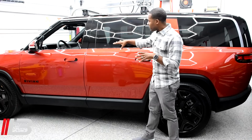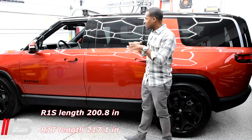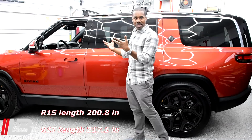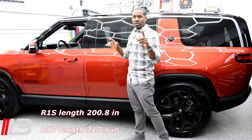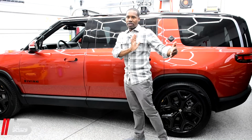Right. Now, believe it or not, this is about 17 inches shorter than the Rivian R1T. Now, in my garage, it may appear massive, but we can still get two cars in here, not a big deal. I don't think the R1T would fit in my garage because I lost about 24 inches from the wall due to my cabinets.